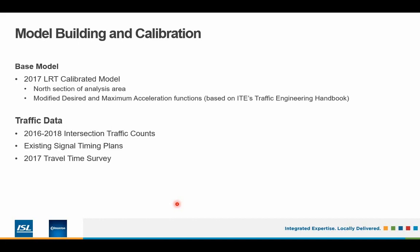So for our model building, what we had was an already calibrated 2017 model that was put together for LRT, and that basically consisted of about the northern section of the area we were looking at. So we took that model. One of the specifics of that model was the modified desired and maximum acceleration functions. This was based on ITE's traffic engineering handbook parameters. I will touch on this later.